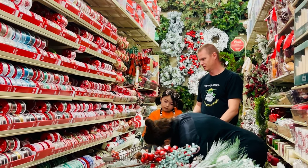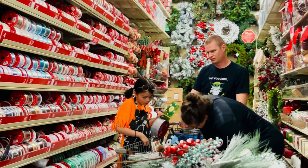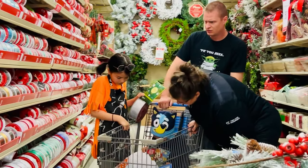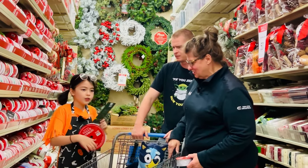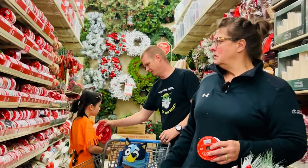What are you making? Bluey. Ooh, you're coloring. Ooh, big orange cat. Awesome, nice job. Man, there's got to be a shorter roll than that. They've got to have variations of rolls.